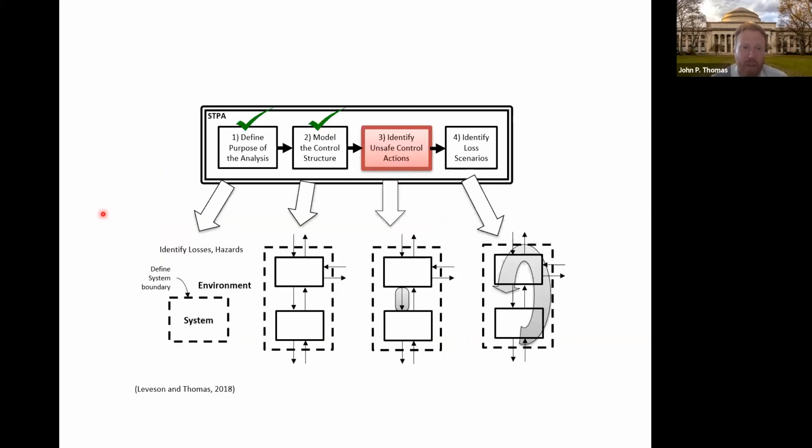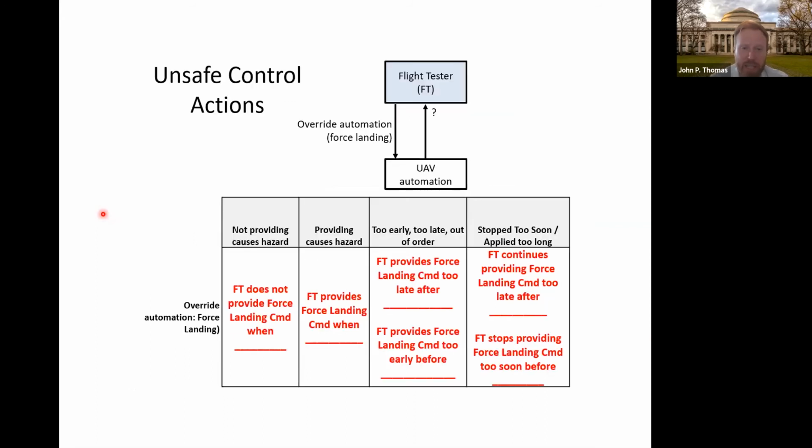Step three, identify unsafe control actions. So here's a table. I've filled out the areas that are generated for you. We've just got to fill in the blanks. In fact, we're only going to do one of these. Let me take a second to pull it up. Let's do the very first one.